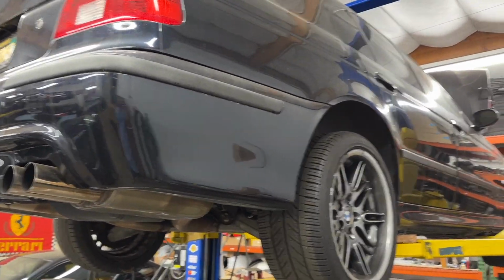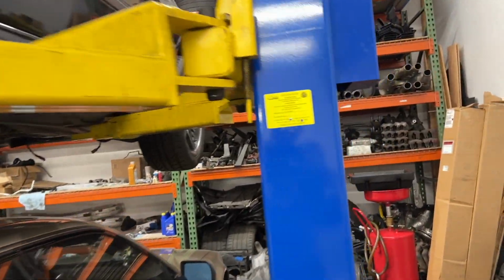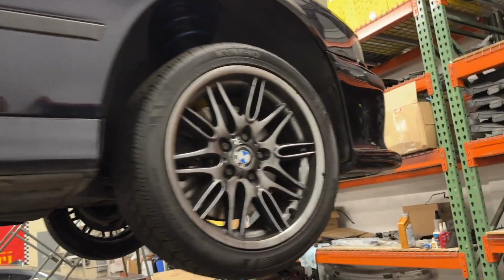Most of today was spent over here, at least with half our workforce with Michael. He did a ton of work on the carbon black M5. This is the timing chain and guide car.